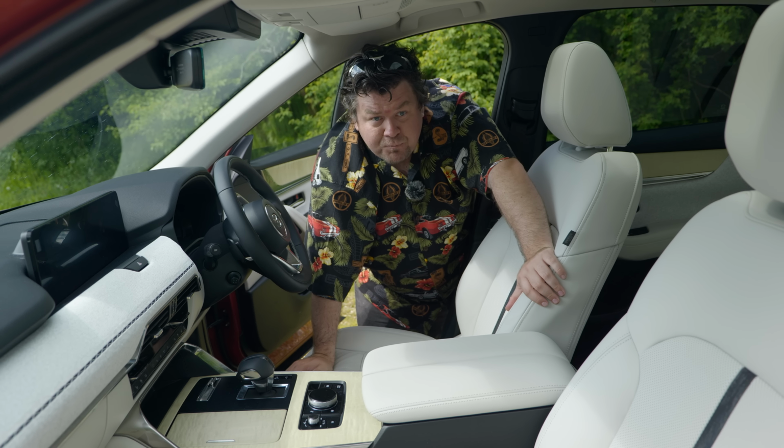I know particularly here in Britain, we're awful for just looking at the badge and going, oh, I'll be 30 grand, it's Mazda. But no, I think we should really evolve beyond that. We should start looking at what manufacturers are actually giving us. We should demand value for money. And that, I think, Mazda have given us with this.